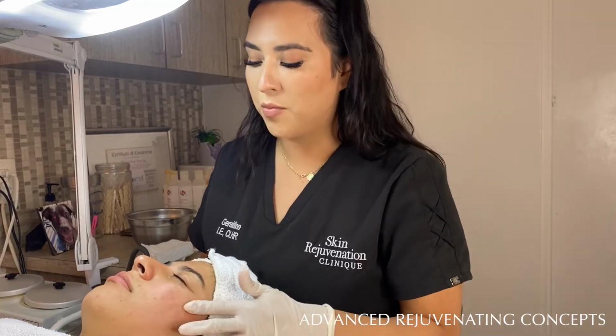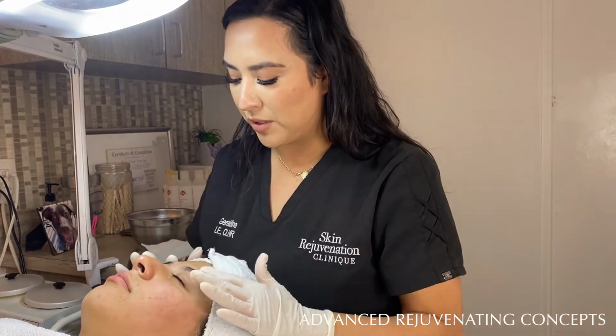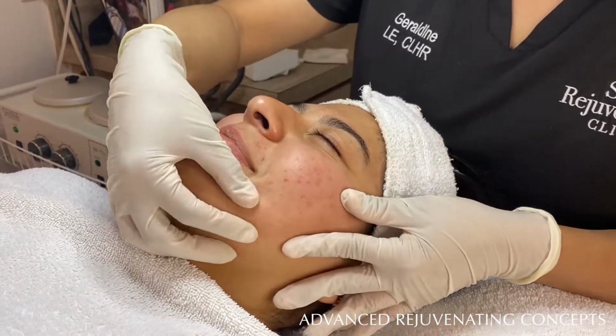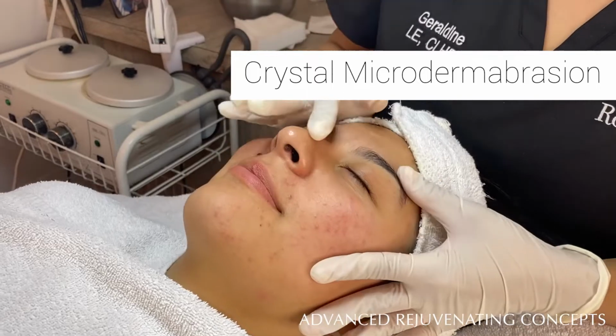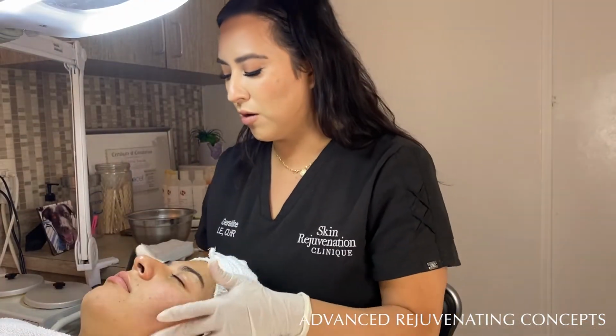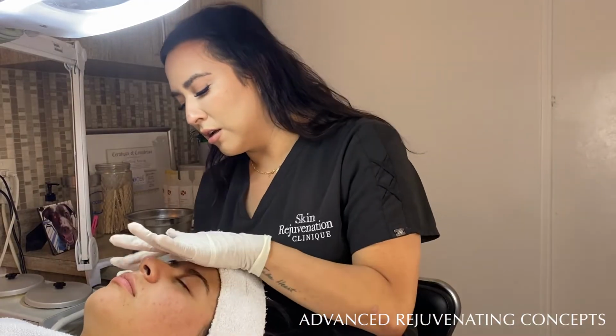Glycolic, since it's a smaller molecule, does penetrate into the skin a little bit deeper, so it helps break up all that buildup. And I would also do a little bit of microdermabrasion, crystal microdermabrasion, to help dissolve any excess oil, because she is a little combination skin.